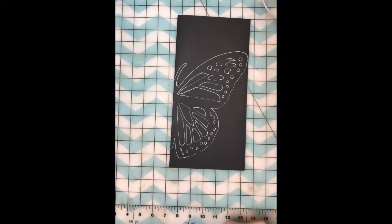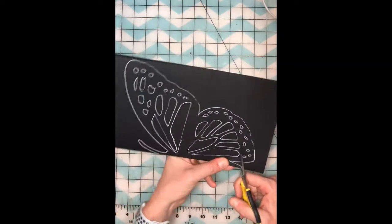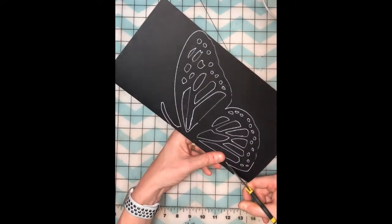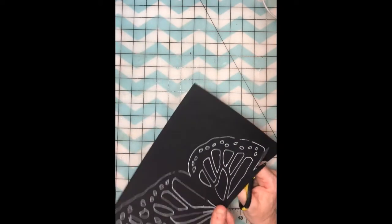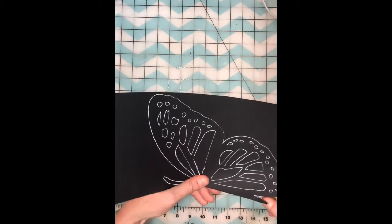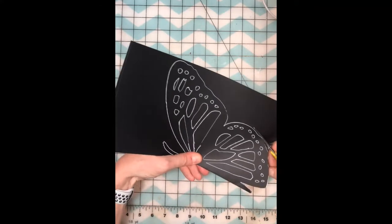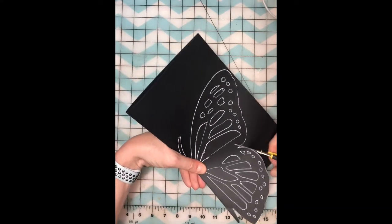Now the next thing you're going to do is take your scissors, and you are going to very carefully cut on the lines that you drew. So I'm going to go ahead and do a little bit of the cutting here so you can see how this will look when we cut out our entire butterfly, and so you can see how you end up with your full butterfly body. So we're gonna cut around the edges, and you're just gonna cut right on those lines that you drew for your butterfly.